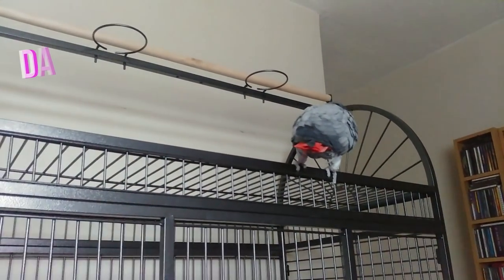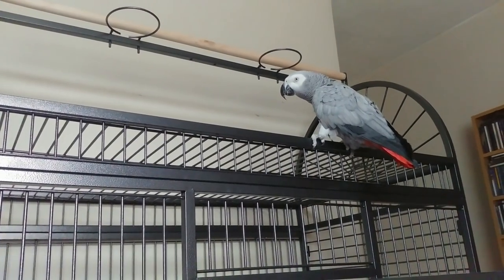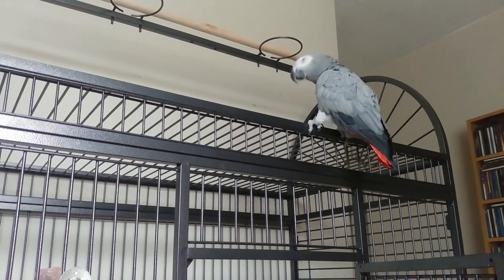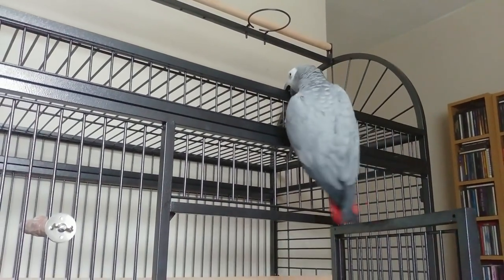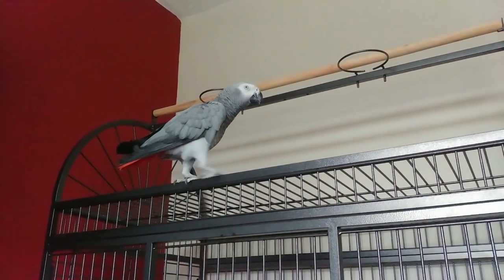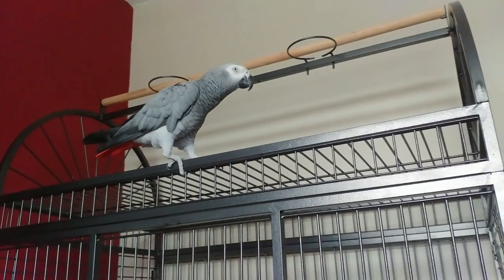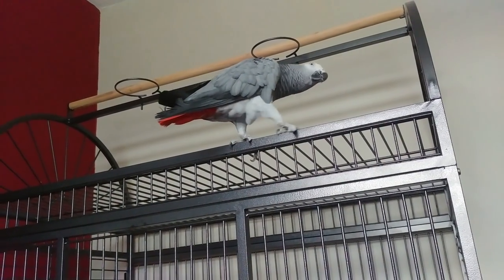And day three, I went for it. I decided to let them out of their cages and see what would happen. I thought they seemed quite settled already, so I thought I would keep the momentum going and let them out of the cages. So just a few days after them being home, you can see they're quite used to being out of the cage in the animal center, so it makes sense that they're happy to be out of the cage, at least for a little bit.